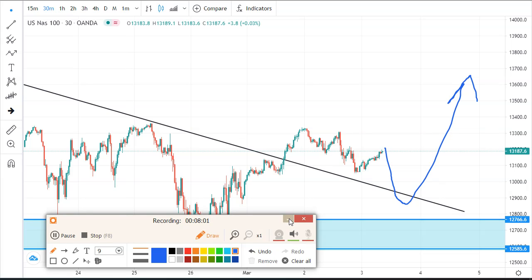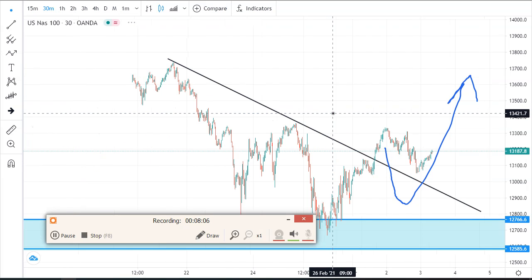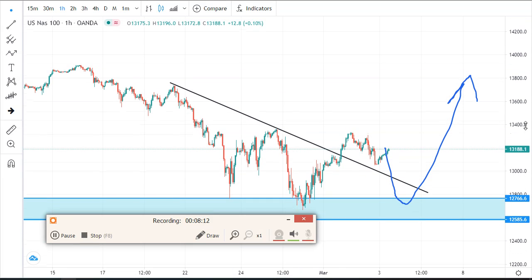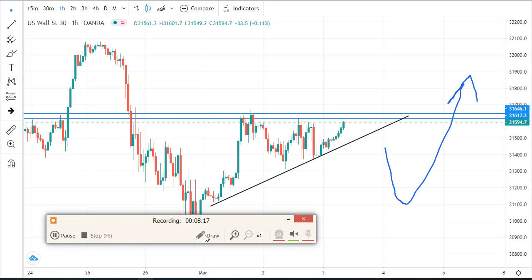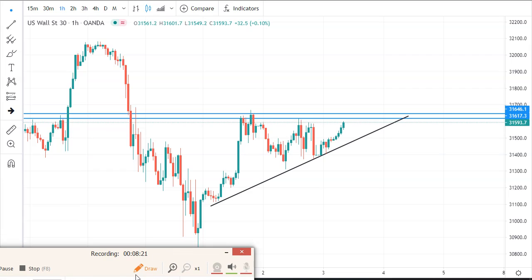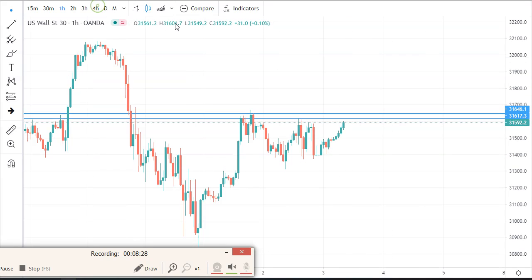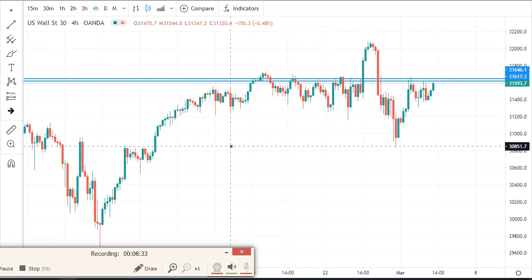So from here, I think on NASDAQ everything is simple and straightforward. So let's go to US30. On US30, let's see. Okay, on US30, it's like this. Let me just put this on 4 hours so that you can see everything. So on 4 hours, we have something like this.